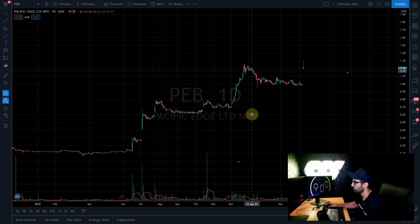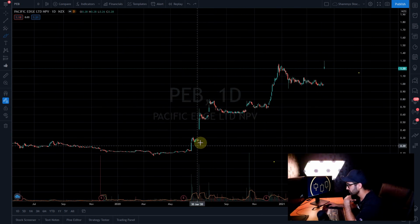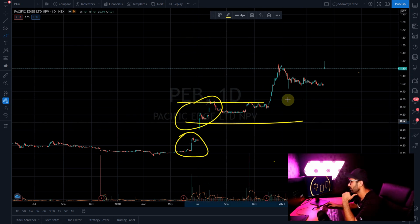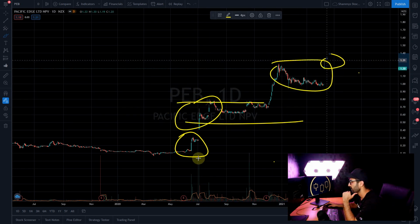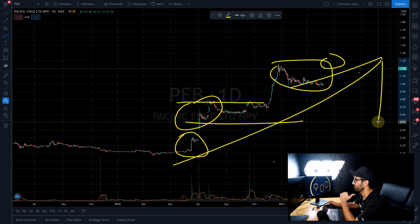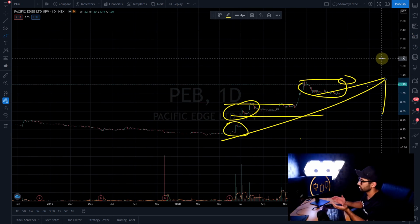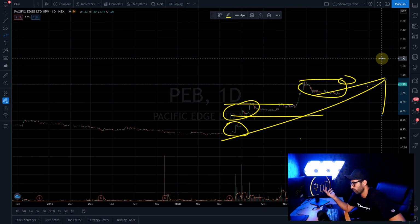So again, this is sort of an uptrend. It's gone up like this, consolidated for a while, and it's going up again. This is probably going to continue to go up. It's probably going to go up to $2. When's it going to go up to $2? We don't know. It's going to continue to trend upwards. So people that want to invest in this, great, that's all good.